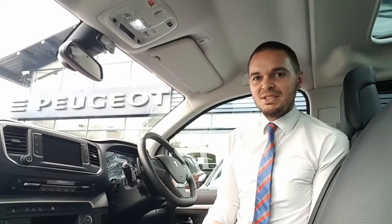This car has the 2-litre Blue HDI engine that gives you 180 horsepower. It's got an 8-speed automatic gearbox. The car's done under 12,500 miles.